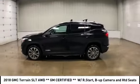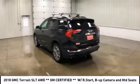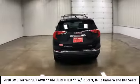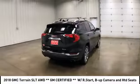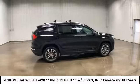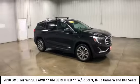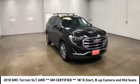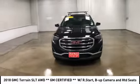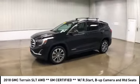Looking for the right vehicle? Check out the 2018 GMC Terrain. The GMC Terrain combines the benefits of a crossover with the style and functionality of an SUV. Terrain offers uncompromised capability, a balanced stance, and a commanding view of the road, letting occupants enjoy a confident driving experience. And an EPA estimated 32 highway miles per gallon is not bad either.